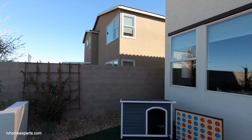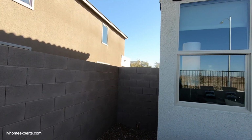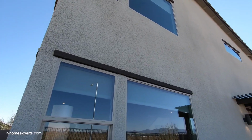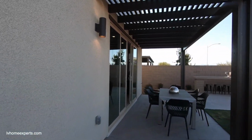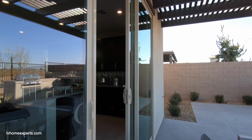Now let's come back here. You got your 1-inch pop outs. Stub. Typically that's an upgrade, $450. I've seen them all the way up to $650, depending on the builder.